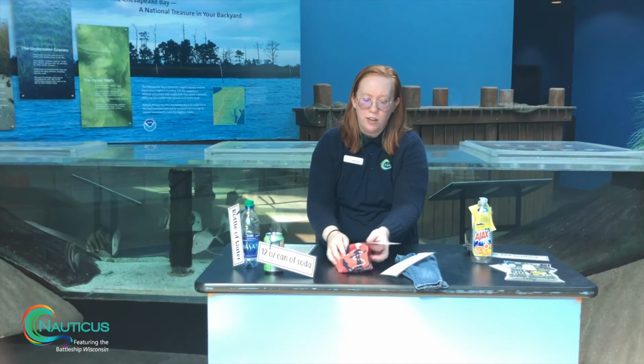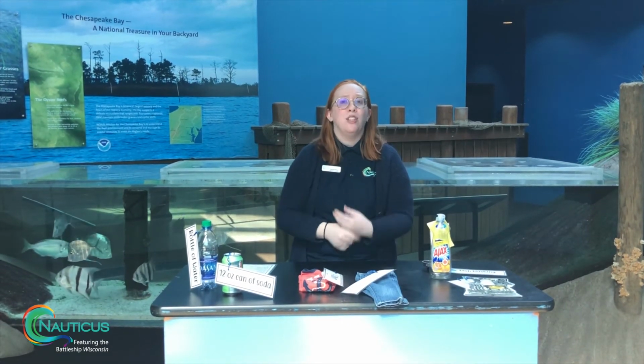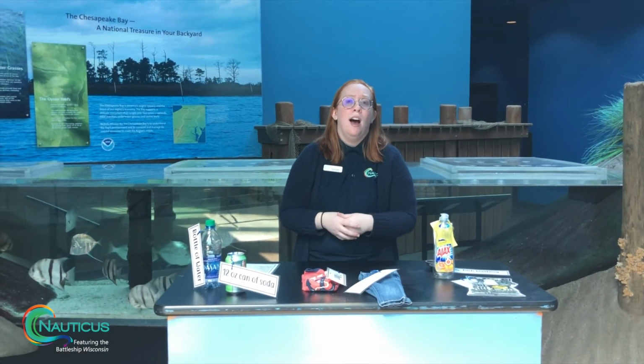So one way you can be a little more mindful with your clothing is to not just get rid of it. If you're buying new clothes all the time, what do you do with your old clothes? Do you wear them until they're actually threadbare or have holes in them, until you really need new clothes? Or if you grow out of them, instead of throwing them away, you can donate them, give them to someone in need.